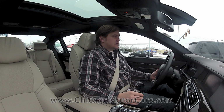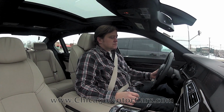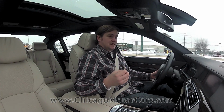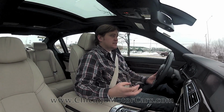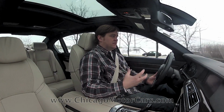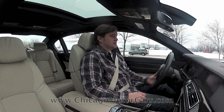Just listen to the sound of this car. All you hear is just the muted growl of the V8. It sounds like a V8. It doesn't sound like anything else. It's what you want to hear. It's not the rest of the noise. It's just the part of the engine that you actually want to hear. A nice rumbling V8. That makes this car so cool, I think.